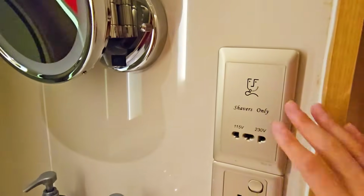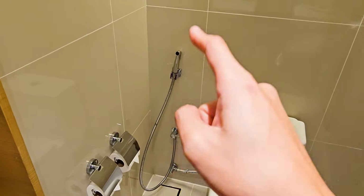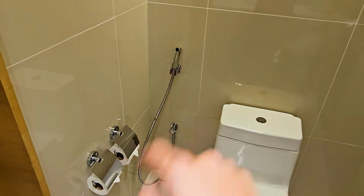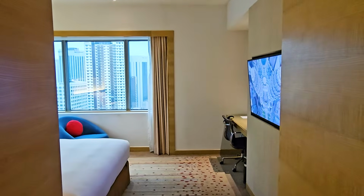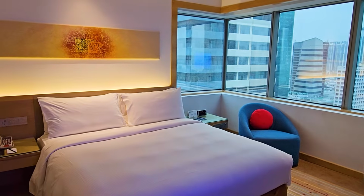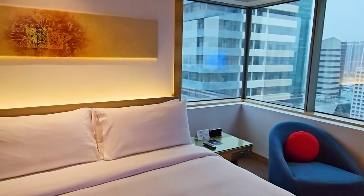And here they have some plugs, power points, and also a button for your speaker, and bidet sprays for those who really like bidet spray. This is definitely a hotel for you to consider. We actually got a free upgrade to the king bed deluxe room. We booked for a double bed, but they upgraded us to the king bed, which is quite nice.